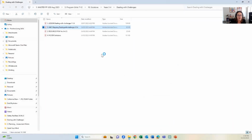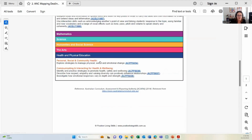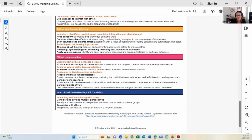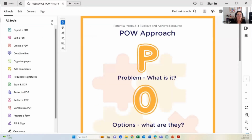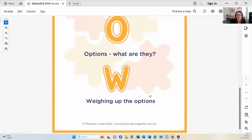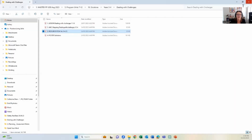I'll just show you the mapping first. So this one's mapped to English, health and phys ed, personal and social capability, literacy, critical creative thinking, ethical understanding, intercultural understanding. The POW principle. So that's about what's my problem, what are my options, what are my alternatives, and how do I weigh those up? And when the solutions unit gets to years 5 and 6, it extends to POWER, which adds on evaluation and review to those concepts.